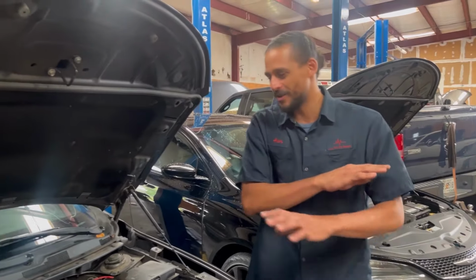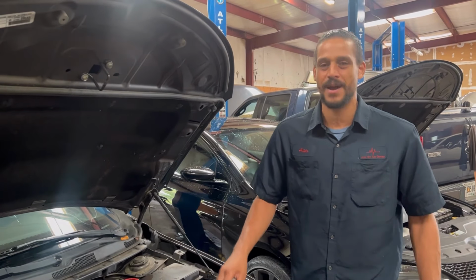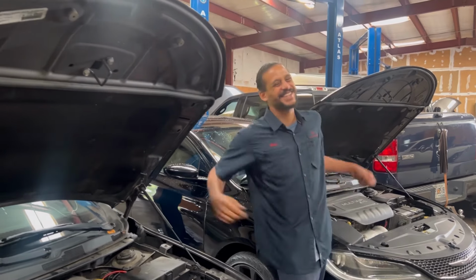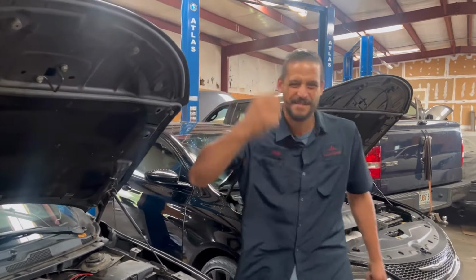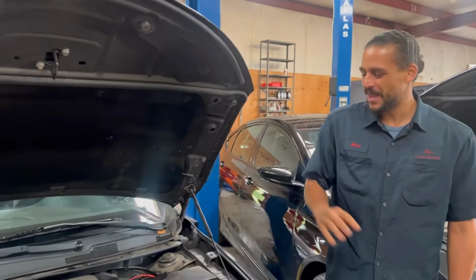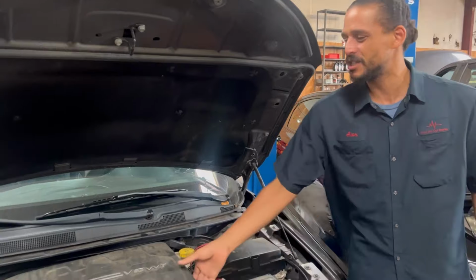These engines are found in a wide variety of Chrysler products. That's Dodge, Ram, Chrysler, Jeep. Yes, I almost messed it up. Oh man, I know I'm not getting it down pat. But guys, I'm gonna kick it off with the most common issue with these cars.